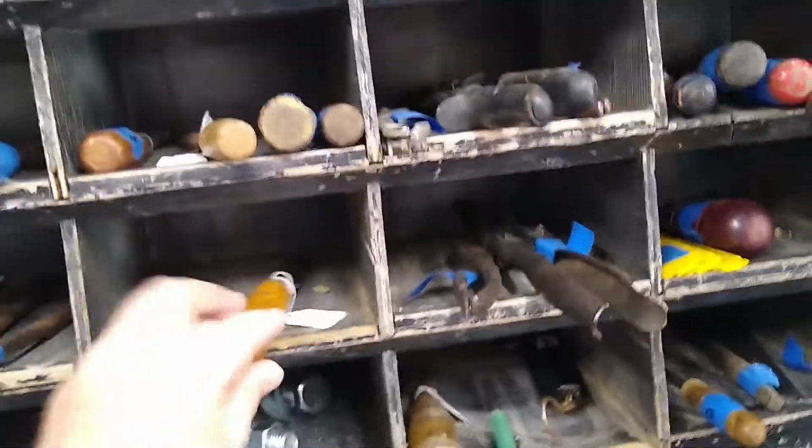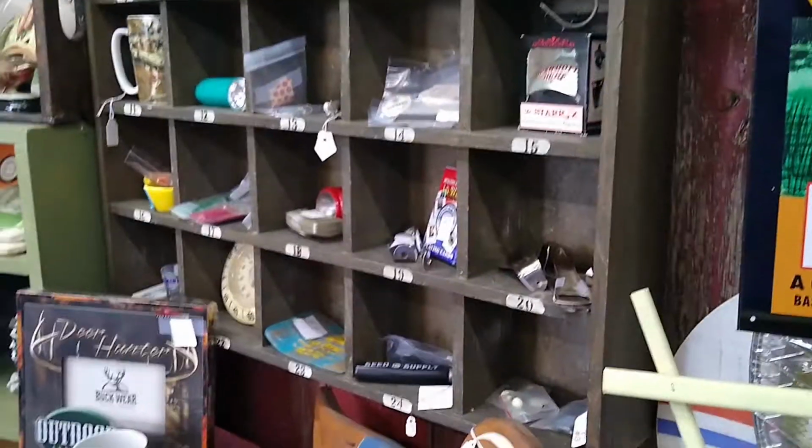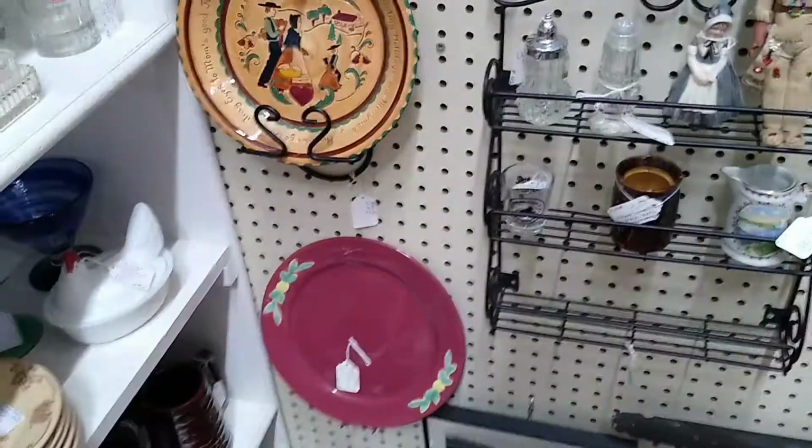These are just tools, just vintagey tools, no big deal. Some shoe knives, leather knives, some awls, all that kind of stuff. Some blow torches. This looks like a repop, even though it's kind of funny. It's in too good of condition. Like I said, they mix new and old together. Yeah, Bambi, green Bambi, kind of weird.